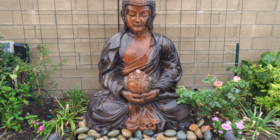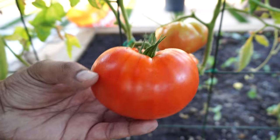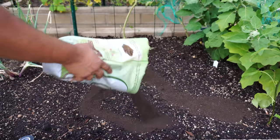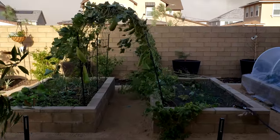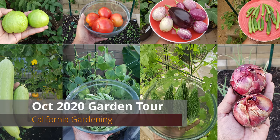Welcome to the California garden in the month of October. We will look at all the harvests we made this month, see what's growing in the California garden. We'll look at some gardening tips and tricks. We'll look at a cool gardening product, the aftermath of the Santa Ana winds, and a lot more in today's episode of California Gardening.